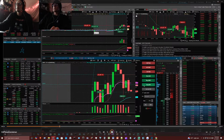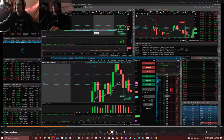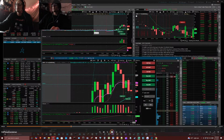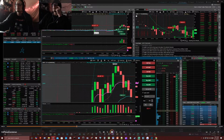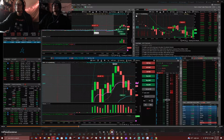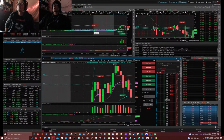Nowadays, I wouldn't have bought. I wouldn't have bought there. I probably wouldn't have bought here either. Like, this candle doesn't even have a wick, so I don't know what I was thinking on this trade. This trade might not even work out. Yeah, this is a super risky trade. I don't know what I was thinking on this one. Okay, I'm already down almost 30 cents.